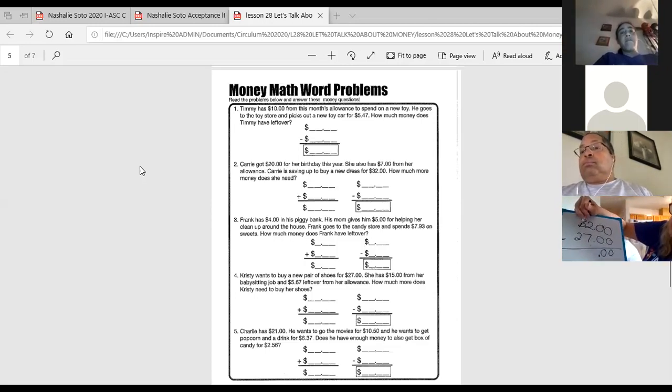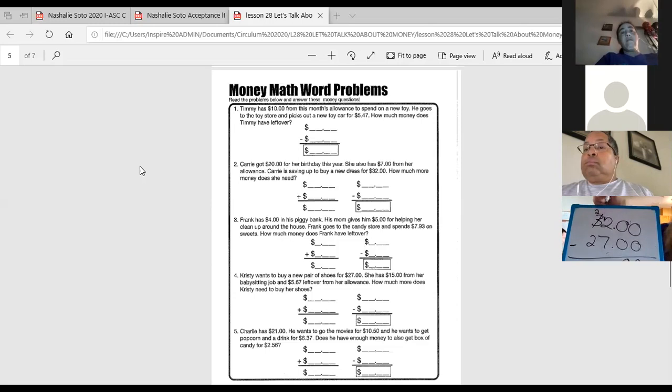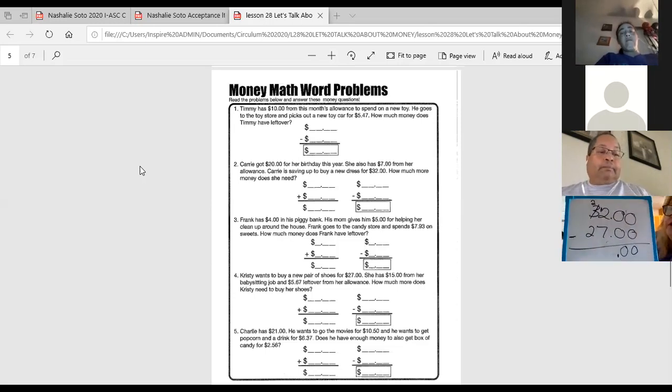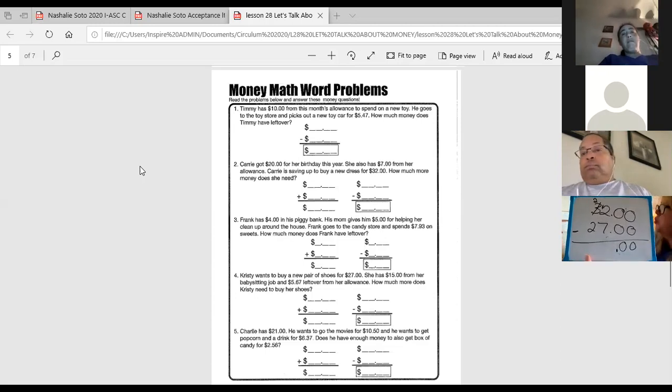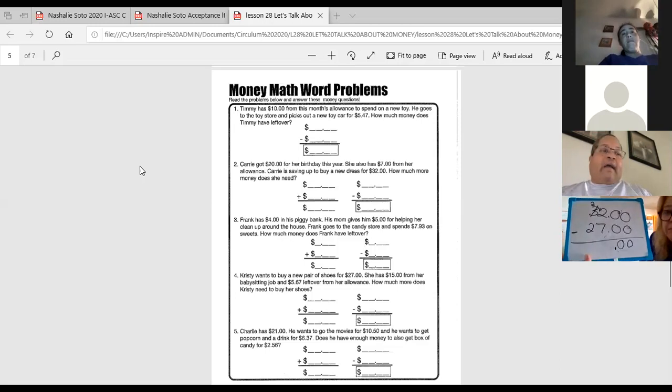Yep. So we're going to borrow from this Mr. 3 over here, right? So Mr. 3 is going to go down 1 to become a 2 now. But we cannot forget about that one we borrowed. It's going to come right by this 2, and it now is a 12. Finally, we've got something we can work with, right? Because 12 is bigger than 7. It's the larger value. So what is 12 minus 7? 5. Good job. It's 5.